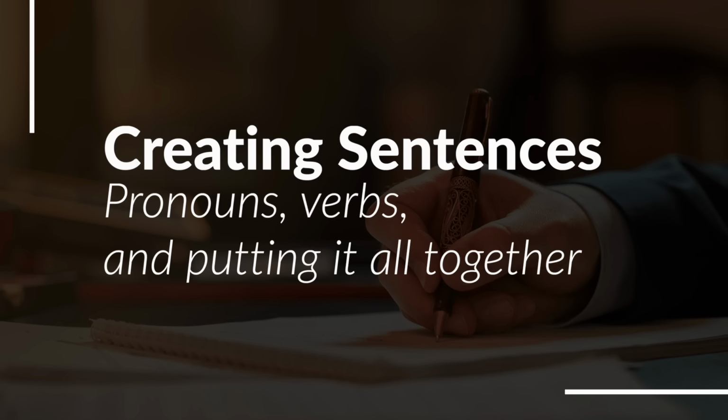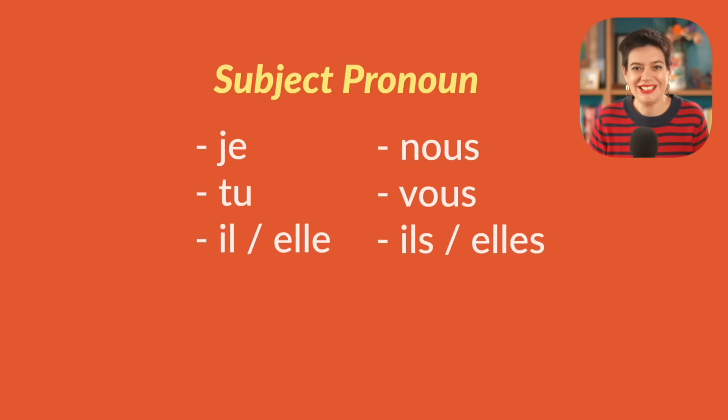Okay, now let's talk about something that everybody can agree on, pronouns. Pronouns are words that replace nouns. There are different kinds of pronouns. For now, let's stick to subject pronouns, like he and she in English. In French, we have je, that's I. We have tu for you in an informal way for friends and family. We have il and elle for he and she. We have nous, that's we as a group. Vous, that's also formal singular you for strangers or plural for anyone. And ils, that's they, for groups with at least one masculine, or elles, that's they, for all feminine groups.